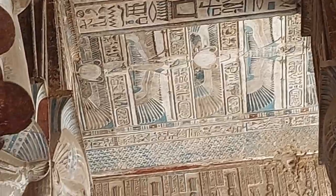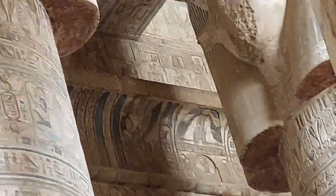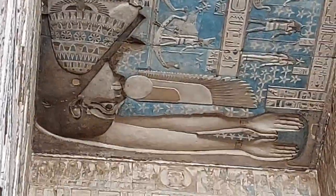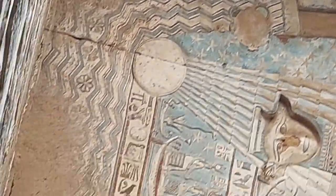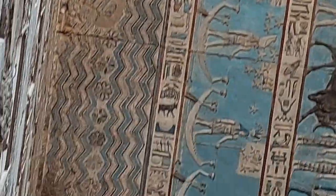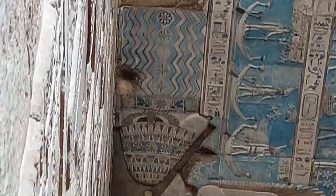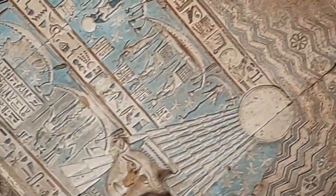What is the left side talking about? This is Nut again, the lady of the sky. Nut and her body occupy all the way to the other side. So Nut is about to swallow the sun disk. That is the moment of sunset. And the solar disk will cross all the way inside her body, going to the womb, and she will give birth to the sun again. Can you see it? Yeah.